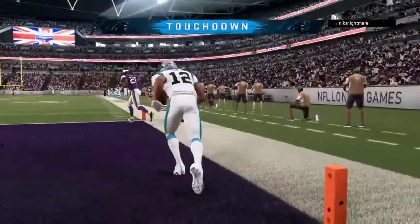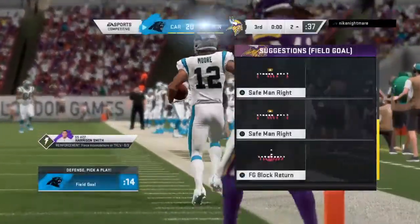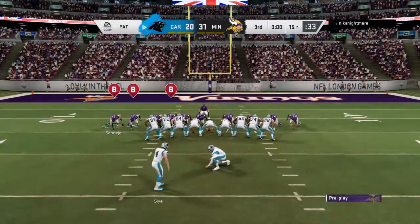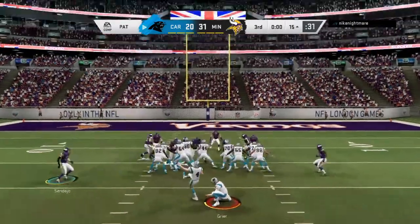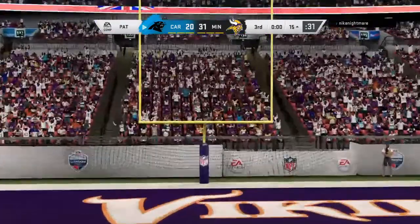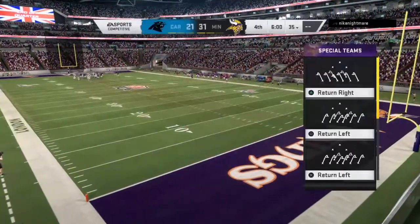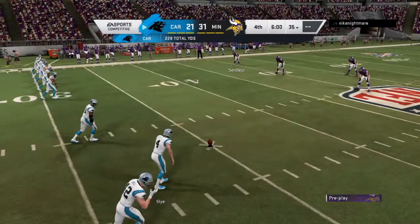Touchdown, Carolina. DJ Moore. 75 yards. And the Panthers, they're able to draw a bit closer. Not a whole lot to recap on that drive. Just one play, 75 yards to the house. Yeah, it's a long way to go. And remember, rarely is it a straight line 75 yards, too. Got to have a little extra in there.